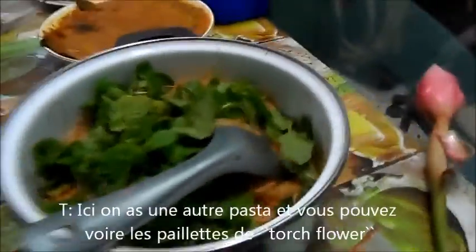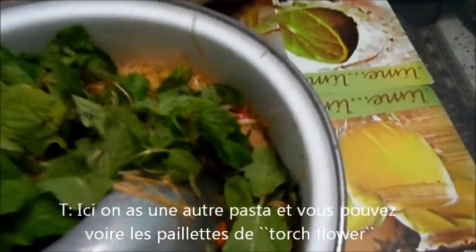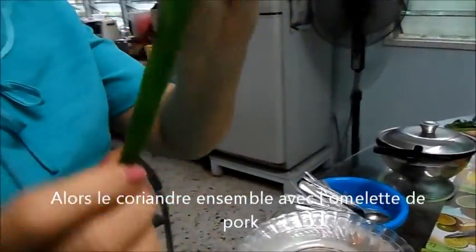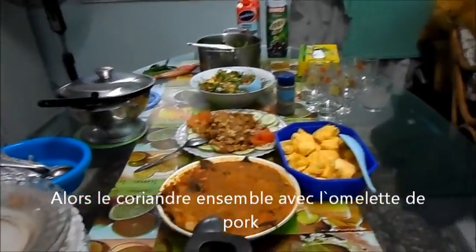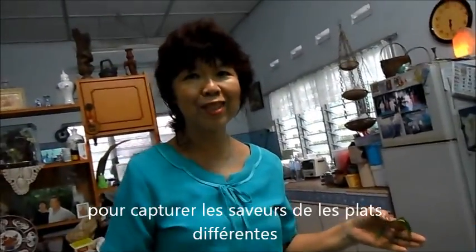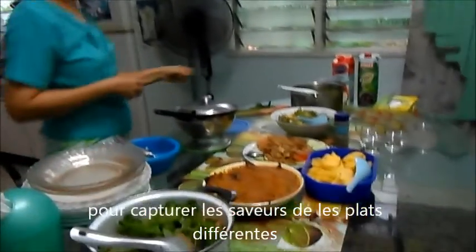I think I have a leaf around. So we also have another pasta. You can see the purple flecks. This is the wild coriander. It goes with the pork omelette. Okay. So all these today's dishes are all making use of the local herbs from the garden, just to flavor the different dishes.